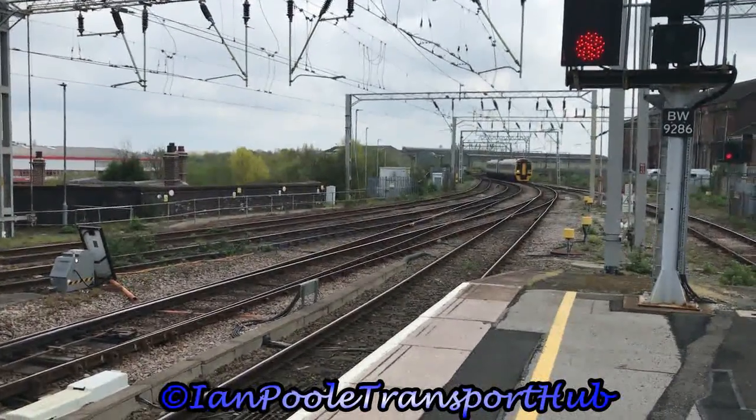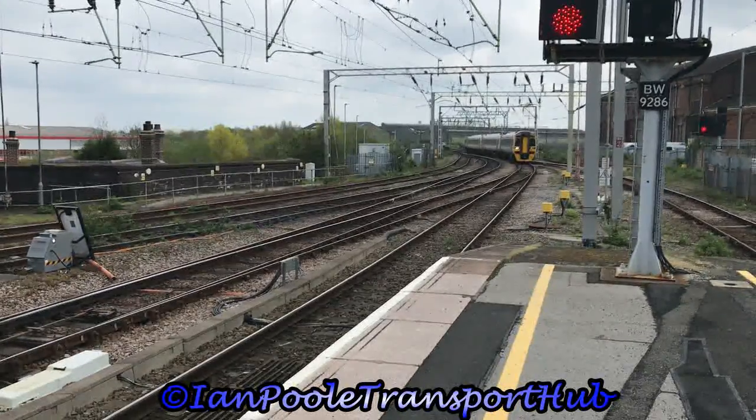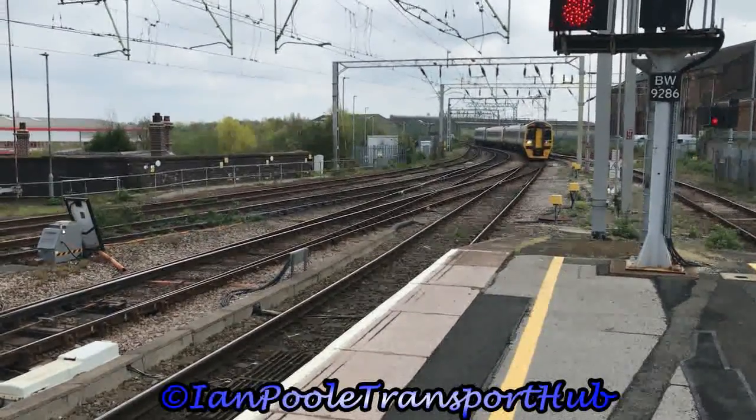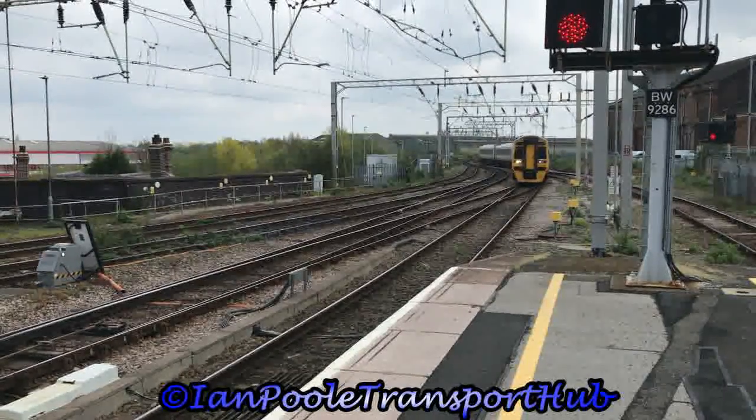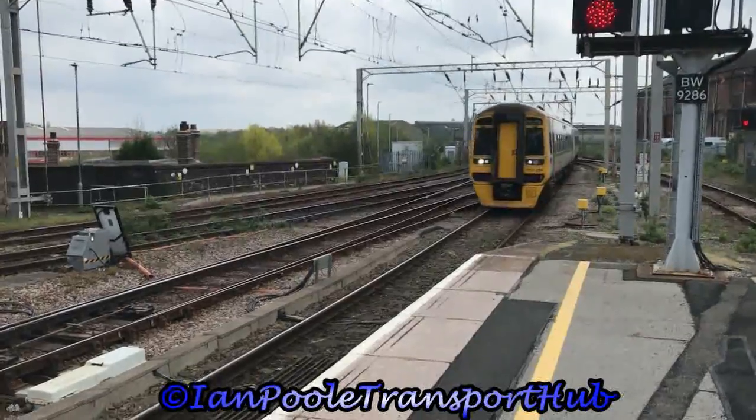And our stint at Wolverhampton concludes with 158834 and 158829, working the 12:41 Transport for Wales service from Birmingham International to Aberystwyth and Pwllheli.